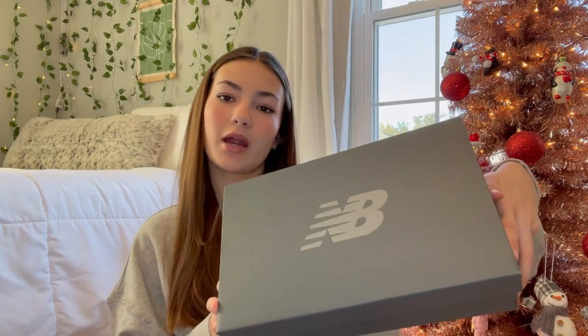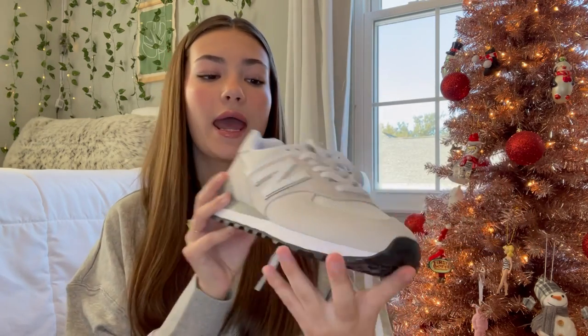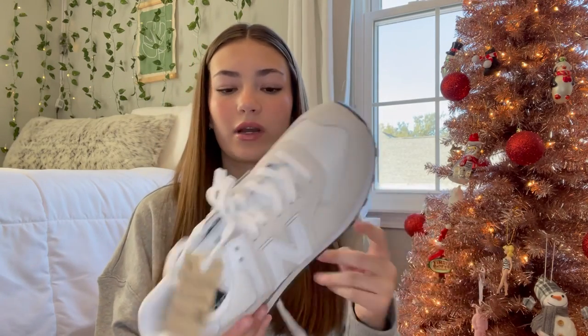They also got me a pair of New Balances. So these are really, really cute. New Balances have been super trendy lately, and I think they're really cute. So I got this pair. These are the 574 cores. They're just neutral, and you can wear them with jeans or leggings or sweats or whatever. They're just gonna go with everything. So I'm super excited for these.